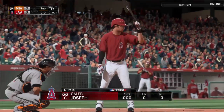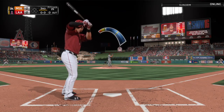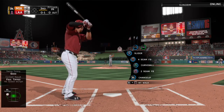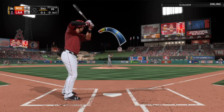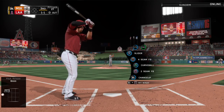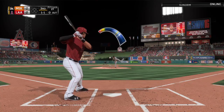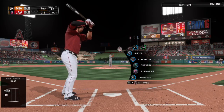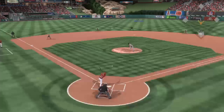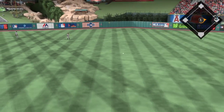Caleb Joseph digs into the box in the bottom of inning number 3. Catcher, Caleb Joseph. Swing and a ball chopped foul right at home plate. Into the windup. Here comes the 0-1. And that's inside off the plate with the fastball. It's 1-1. Had nibbled the corner there, but missed. 2-1. Line toward the gap in left center. And this inning starts with a solid base hit.